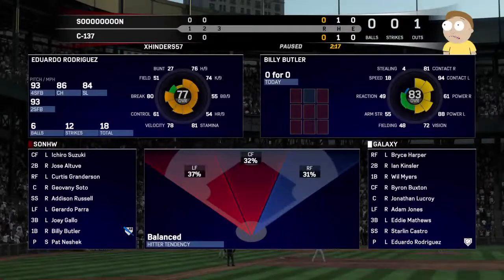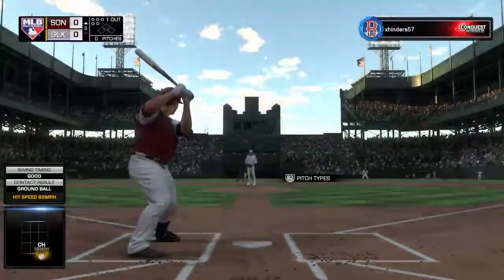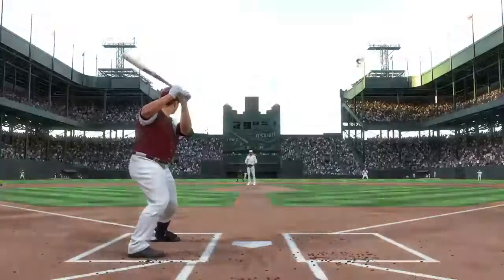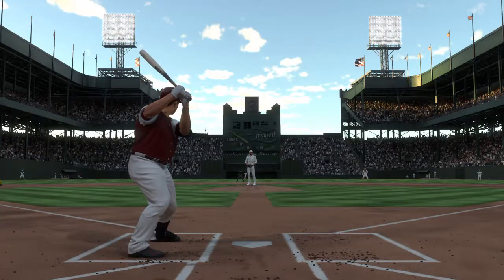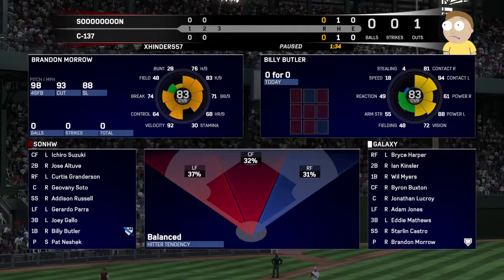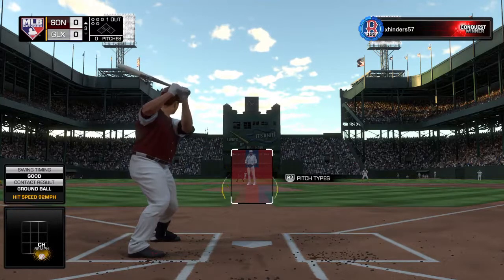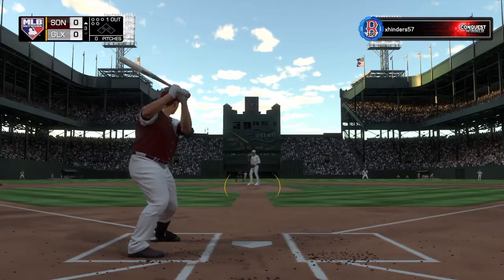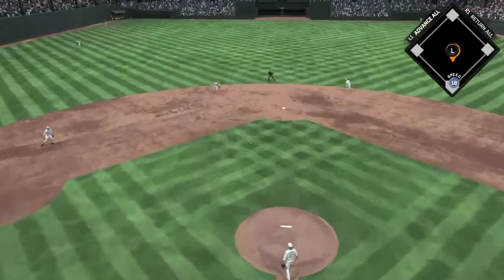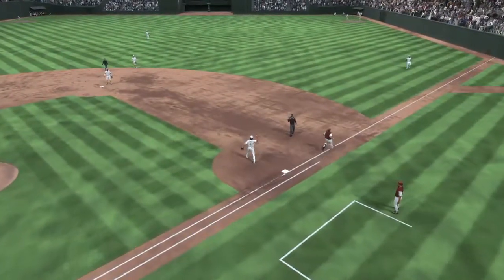So the base is First baseman, Billy Butler. Now here it comes. Hit back up the middle. Throw on to first. 2 gone.